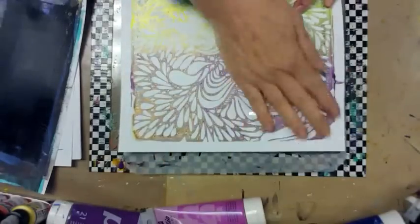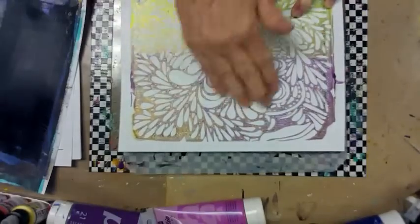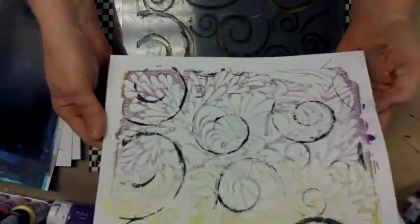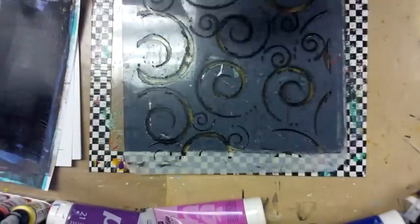Yeah, I'm a swirly girl. I like circles and swirls. Yeah, see, that didn't pick up much at all. But it did add a little bit of interest to that. So that's okay.